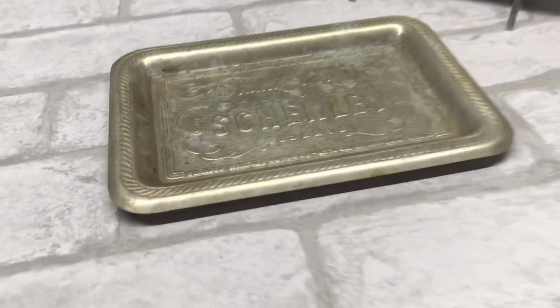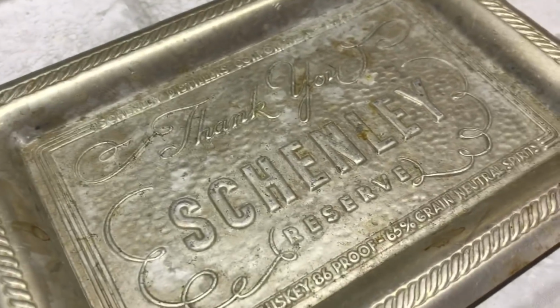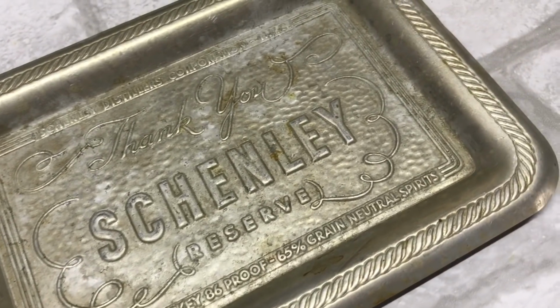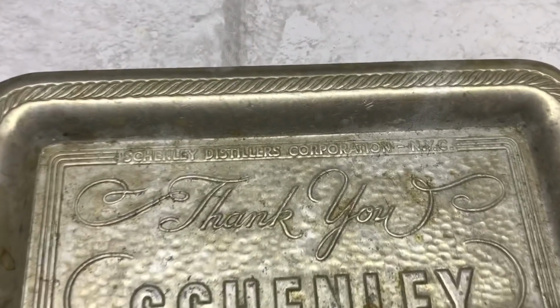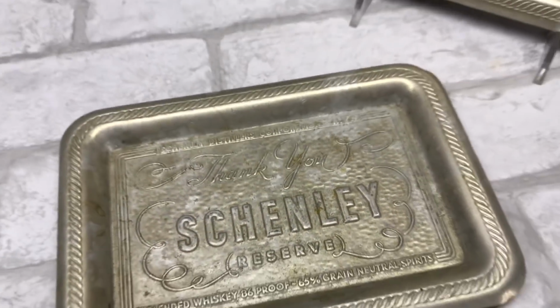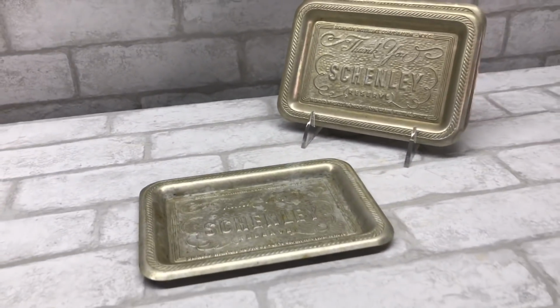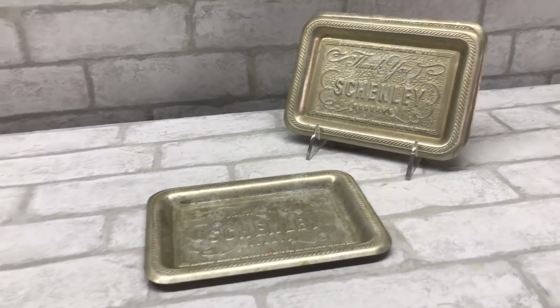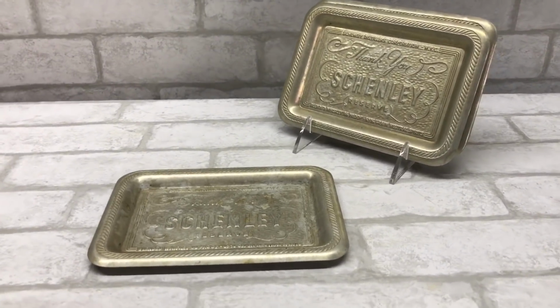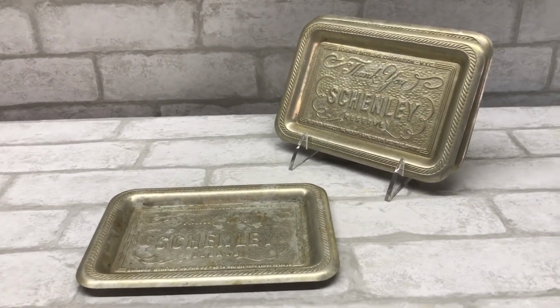They are embossed, and they say, "Thank you, Shenley Reserve, blended whiskey, 86 proof, 65% grain, natural spirits." And then it says Shenley Distillers Corporation, New York City. So those are really cool. $3.50 for all 7. I thought that was a great purchase price because it's definitely a theme that people like to have.